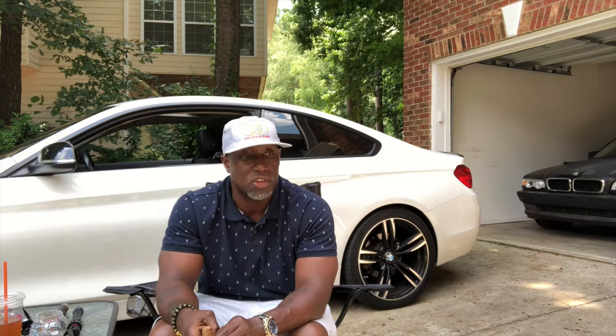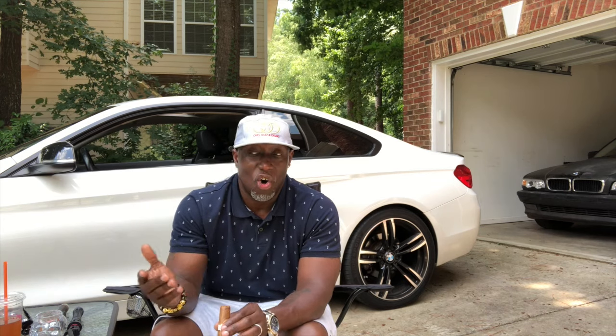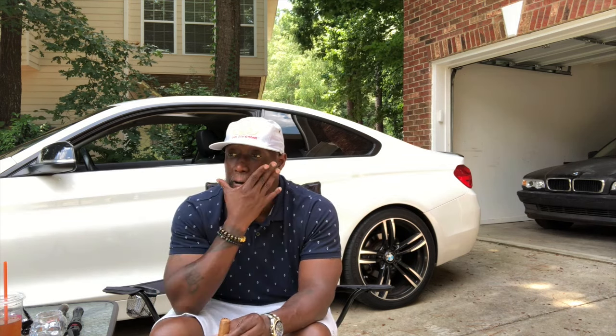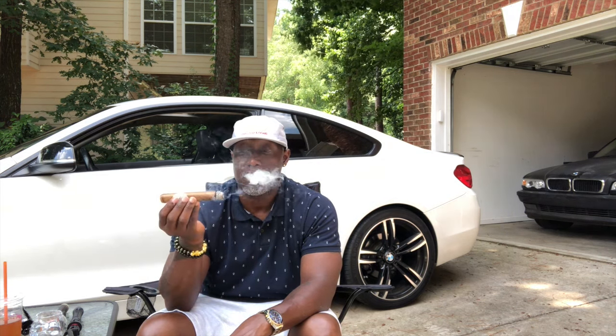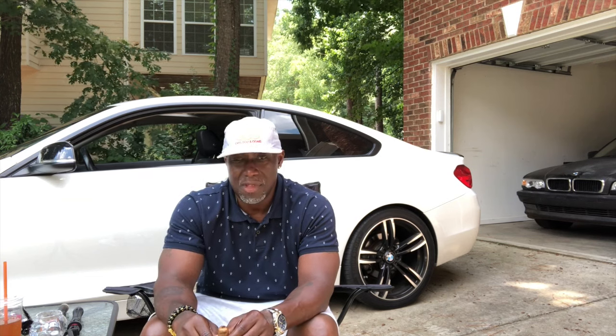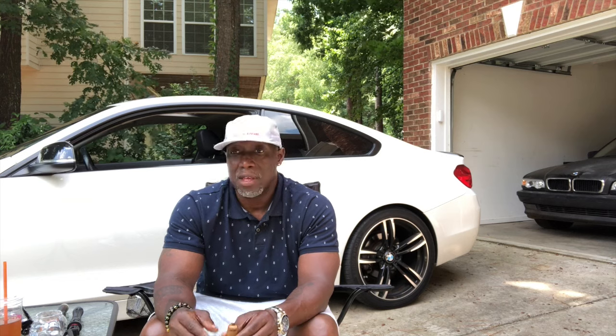Now, this is a 4-cylinder twin turbo, and horsepower-wise, she's still under 200 horses. But the offset of that is what you get on the gas mileage. Man, let me tell you, I can drive this car from Georgia all the way to the Bronx, New York on 2 tanks of gas. Easily, from here to Harlem, 2 tanks of gas, without question.